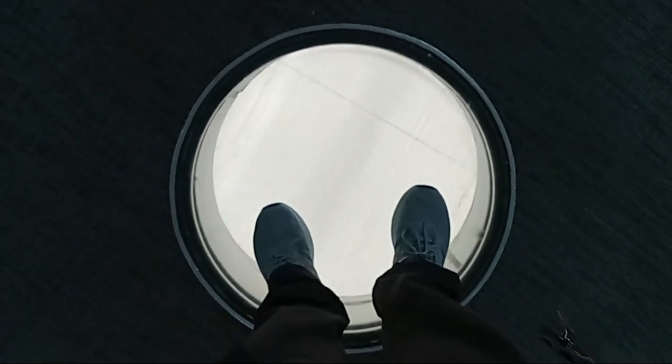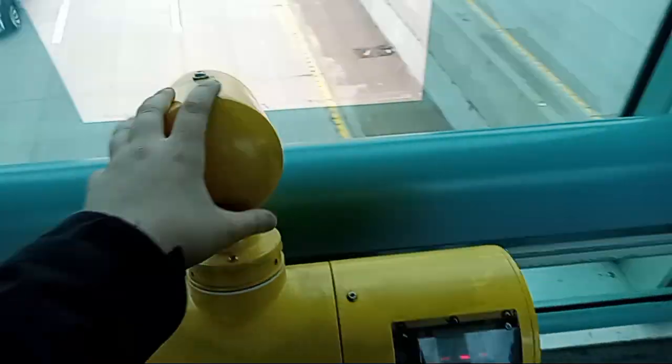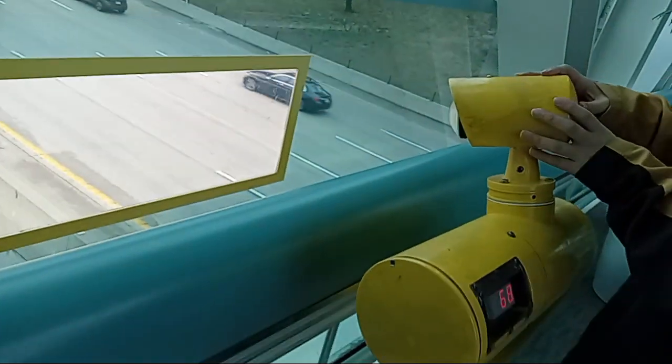I'm standing on this and the cars are passing right underneath my feet. That's pretty cool. And you can actually see the speed of the cars, so... That one doesn't work, buddy, but this one over here does. You guys can check the speed of each car.